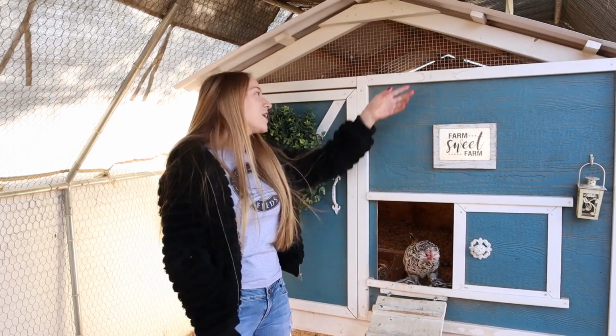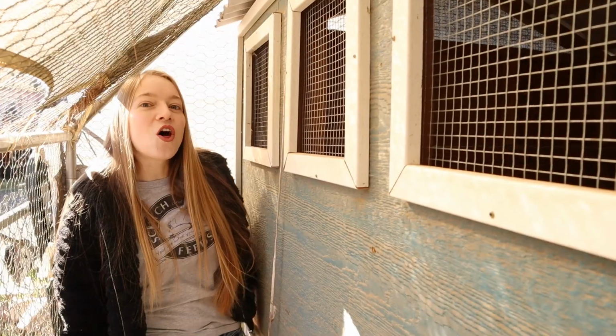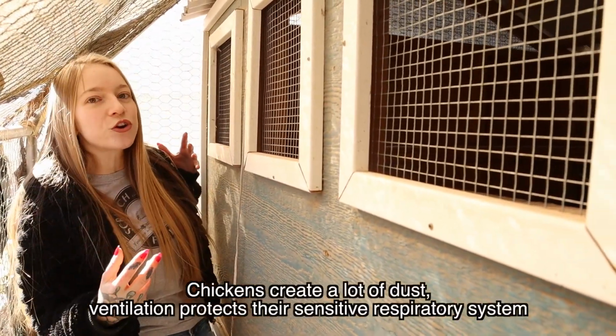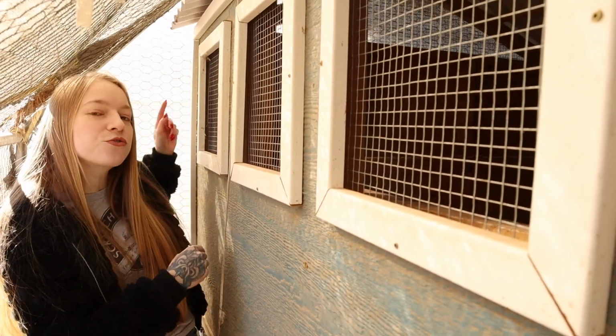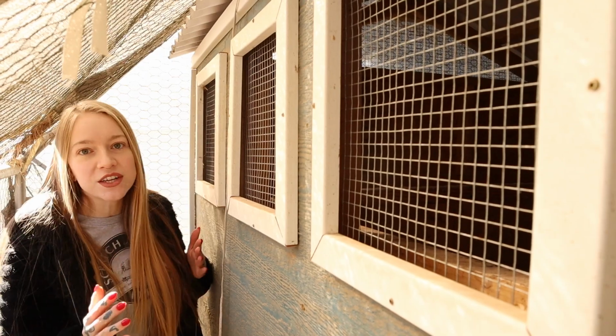And when it's hot, it lets all that heat that rises escape. So the more the merrier. Along with the ventilation at the top of the coop, we also have these windows on the side. We situated our coop where we know the wind blows from the southwest. So here on the northeast, we have windows so it's protected from drafts.